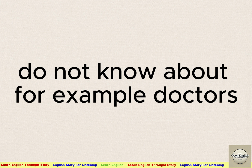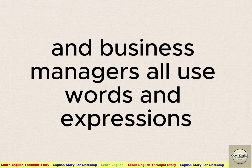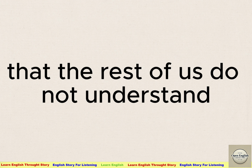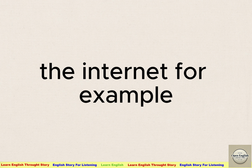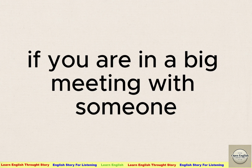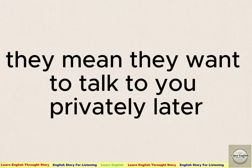For example, doctors, lawyers, university teachers, and business managers all use words and expressions that the rest of us do not understand. In business, some of this jargon comes from the world of the Internet. For example, if you are in a big meeting with someone and they suggest discussing something with you offline, they mean they want to talk to you privately later.